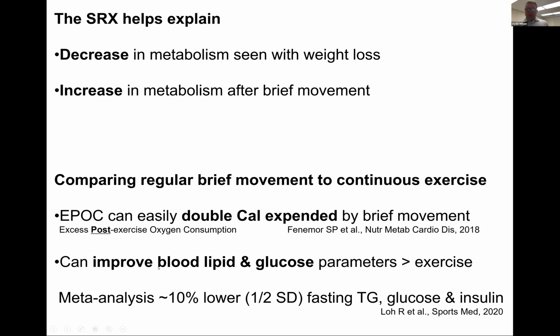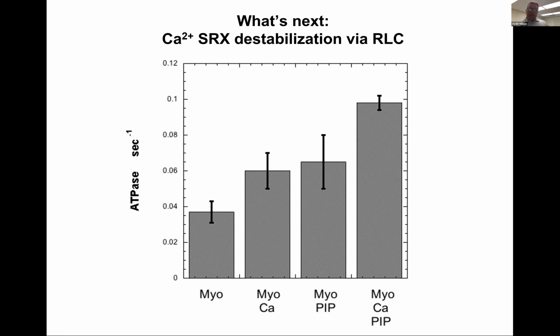A meta-analysis published in 2020 shows that for energy-matched regular movement through the day versus one continuous bout of exercise for the same number of calories, there is a significant improvement in lowering by 10%, about 1/2 standard deviation, fasting triglyceride, glucose, and insulin levels. So what's next? We're looking at the fact that calcium raises ATPase by binding to the regulatory light chain to the same extent as piperine and phosphorylation, and is therefore an additional pathway for getting a handle on the regulatory light chain for increasing metabolic rate. You can see that the effects of calcium and piperine are cooperative.